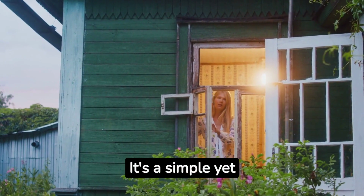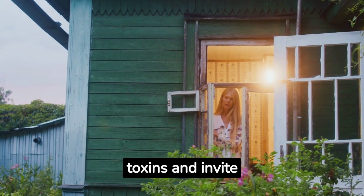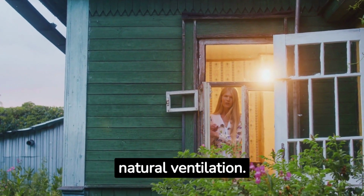3. Open those windows and let the breeze flow through your home. It's a simple yet powerful way to release built-up toxins and invite natural ventilation.